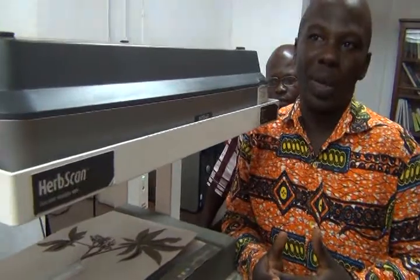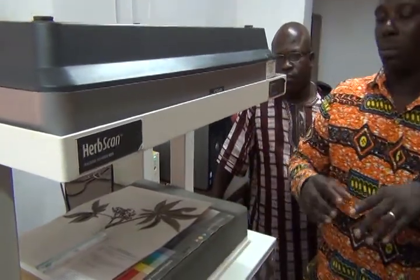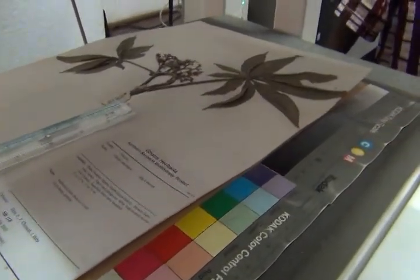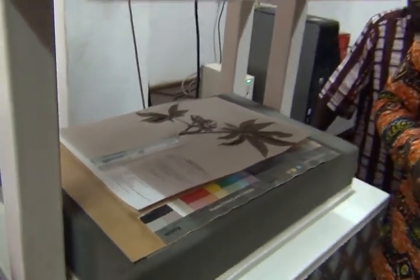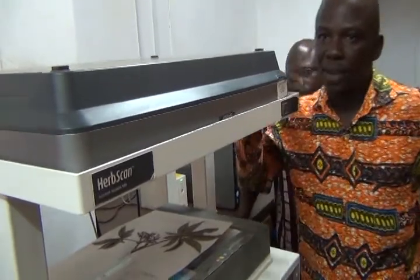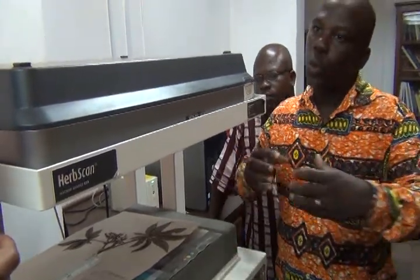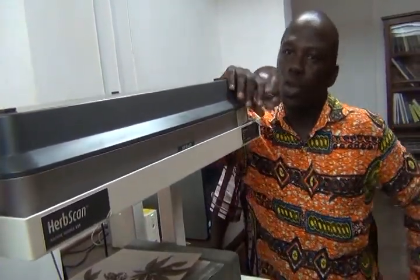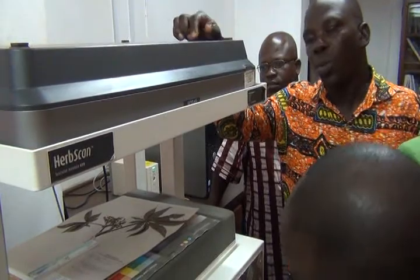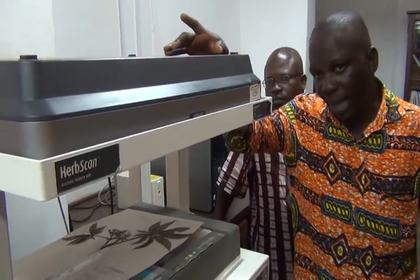Okay, so most of the specimens we scanned also, we had a barcode on them. Okay, so the barcode would be a unique identifier to that specimen. Okay, and our barcode starts with GC, with a Ghana Herbarium on it. And this actually is going to be used to link the data, because when we enter the specimens into BRAHMS, we also enter the barcode. So we are trying to link the images to the herbarium label data.